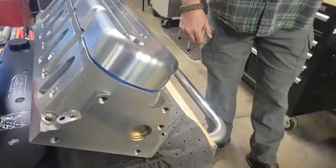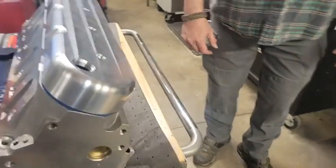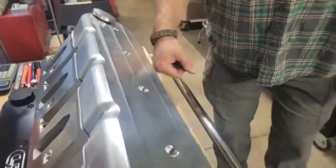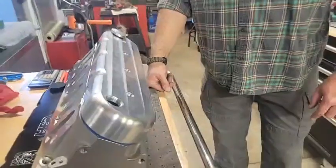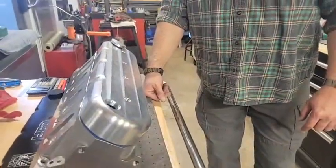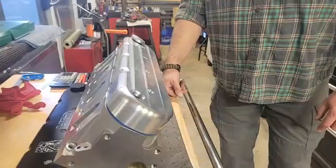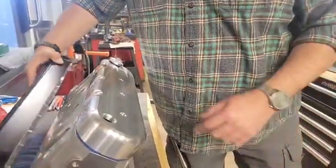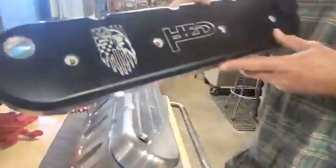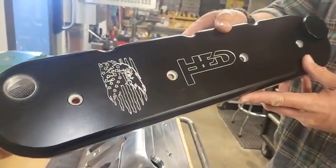I seen there's some questions in here, and I think a couple people asked the same question. Mr. Smith on here says, can the tops be personalized? Funny you should ask. Yes, they can. There you go.